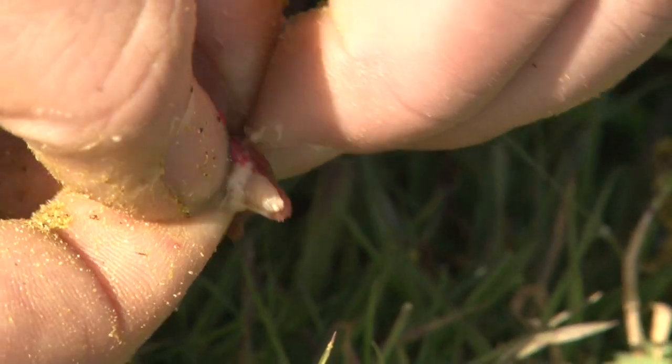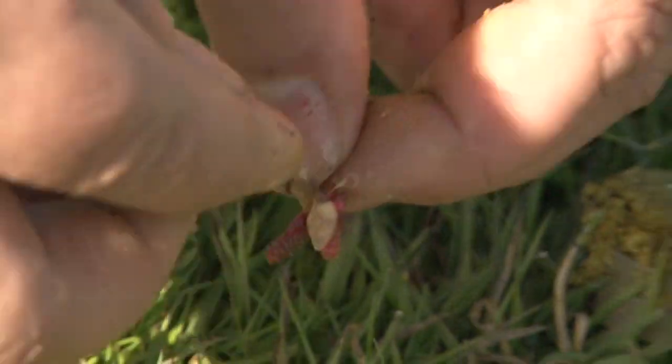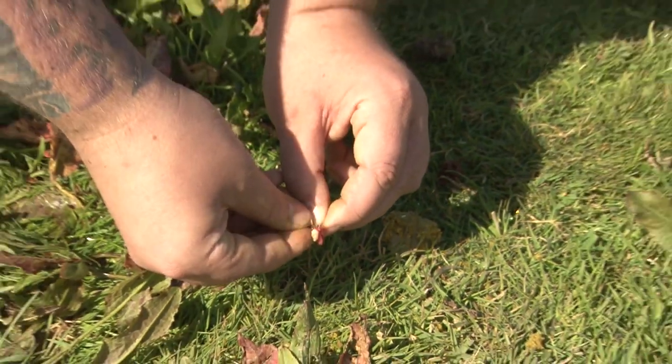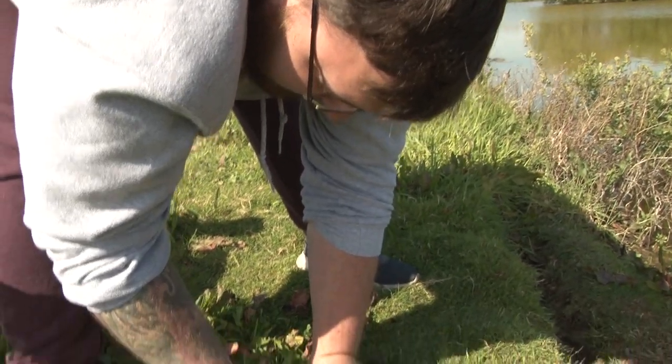Could you fish a mini boilie on that hair, or is it too small? Yeah, no, you could fish a mini boilie if you have one. Tench do like a little boilie, so I've just got a nice little bunch of maggots there.